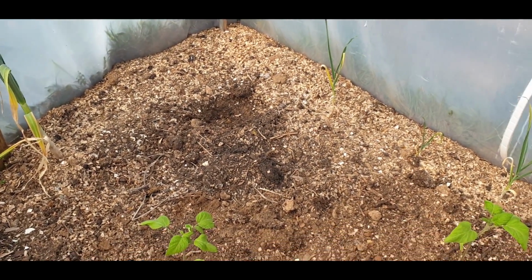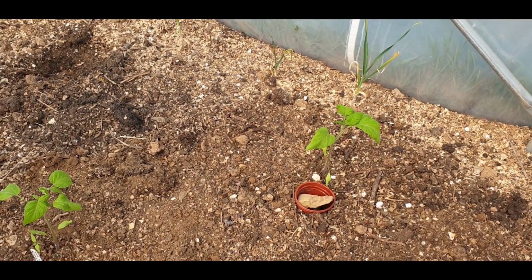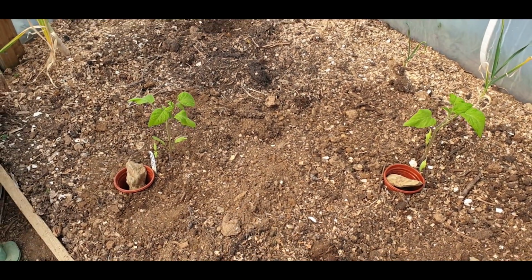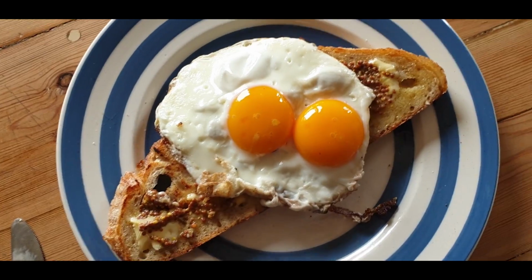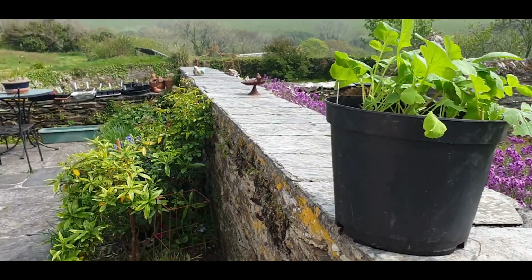So I really want to get some moisture in here while these plants are little, to give them their best shot at being strong and big and healthy. I just had to share my lunch quickly because look, I got another double yolker. Happy days. So I'm just over at Mother's house.